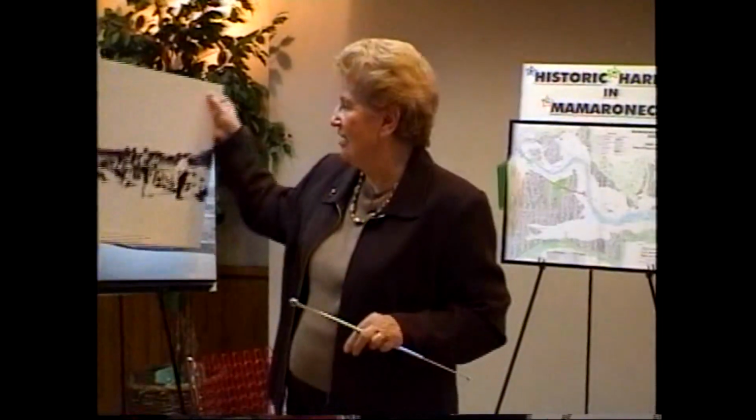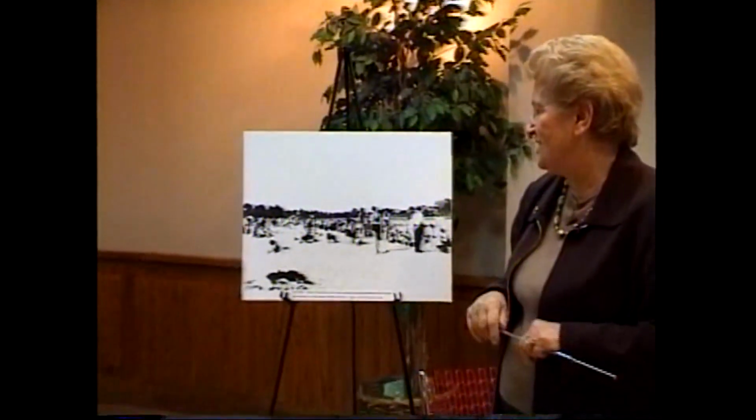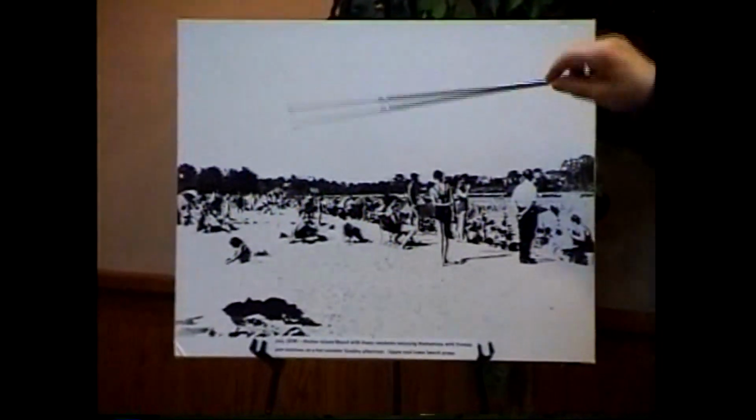Just a picture of a beach scene on a Sunday in July 1938. You could see this was the lower beach that I spoke about, and this is the upper beach. But you see that there are just hundreds of people enjoying themselves. The beach was a place that everyone in town would go and enjoy themselves.